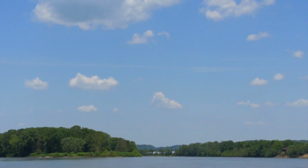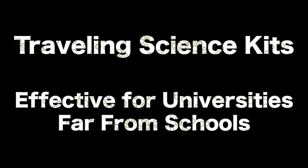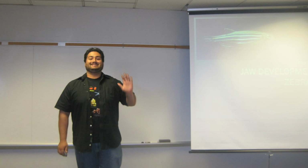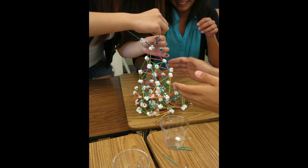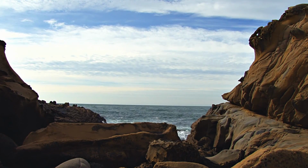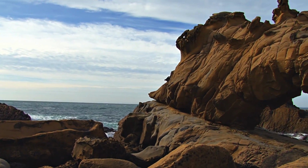Working across multiple schools works well for rural areas and locations remote from host universities to help maximize impact. Traveling lessons are also suitable for remote locations with fellows visiting schools with portable laboratories. Focus is on developing the teaching and communication skills of the fellow while host schools benefit from their activities. GK-12 models serve a variety of educational institutions.